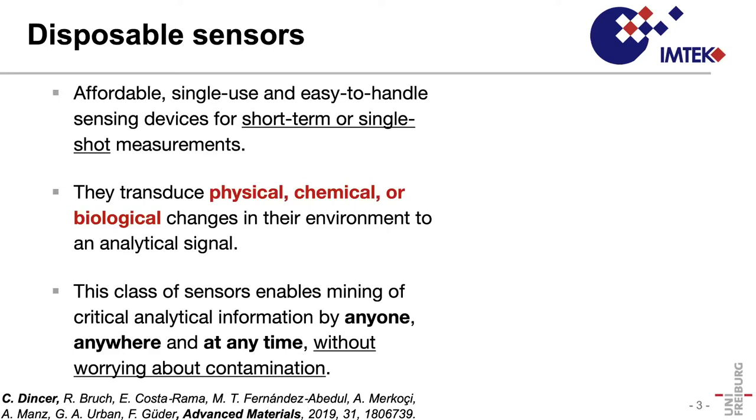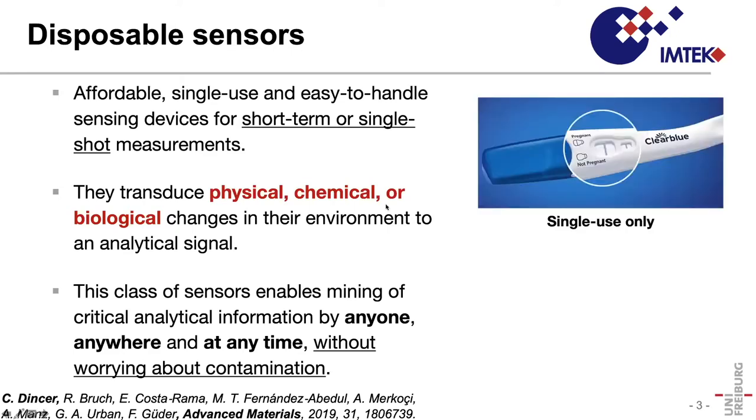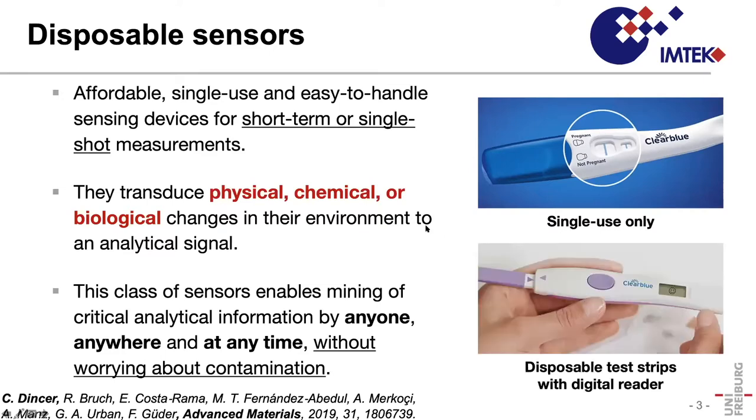Okay, but you already know these sensors, because we know them in a single-use format to check whether we are pregnant or not. This is a single-use sensor where you can see a yes or no answer. If you want a more sensitive measurement, for example in the case of the ovulation test, then you need to combine these disposable test strips with a digital reader. This increases the sensitivity of your device, and also, of course, your revenue.